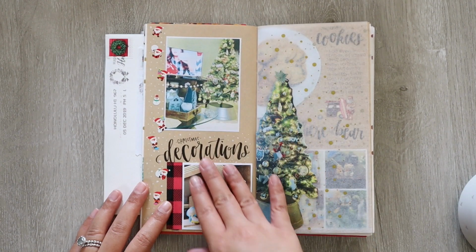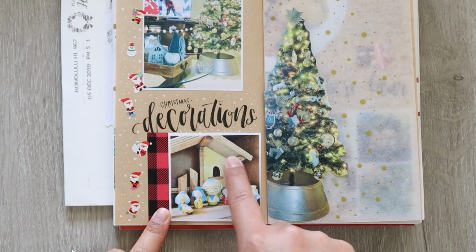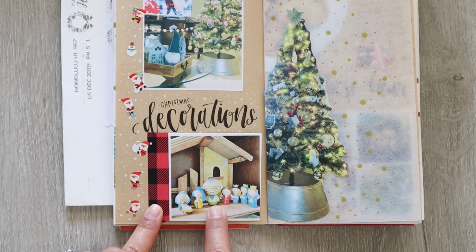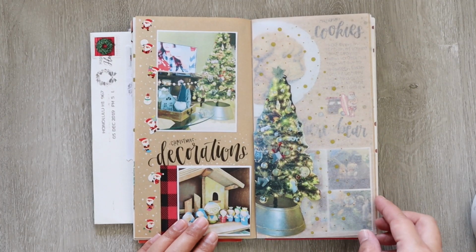Here is our Christmas decor. This was the creche thing I told you about, the only thing that I bought this year. And yes, that is Stanley, who is always a part of my nativity scene. Our Christmas tree on that tracing paper, so good.